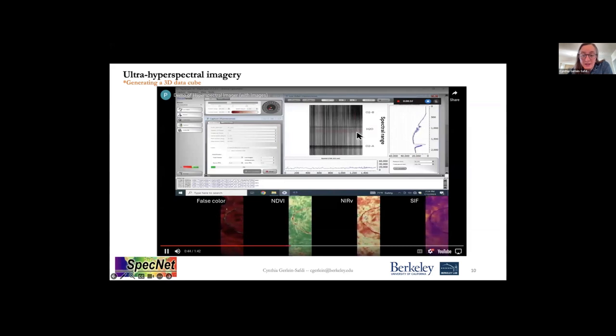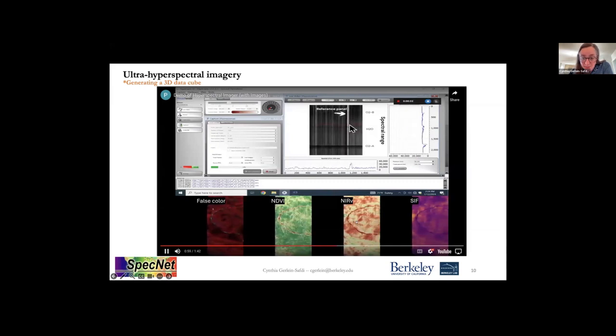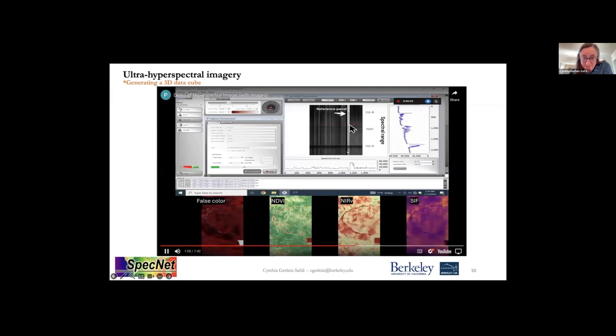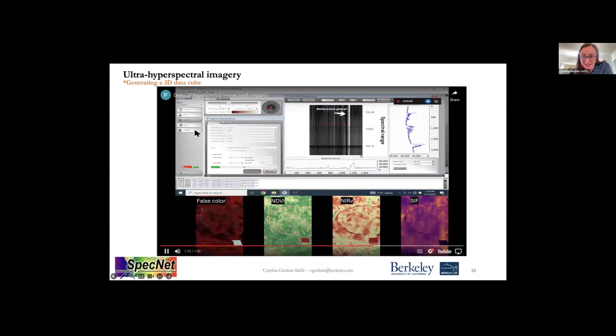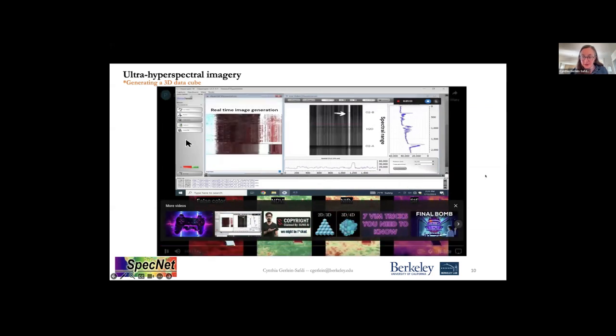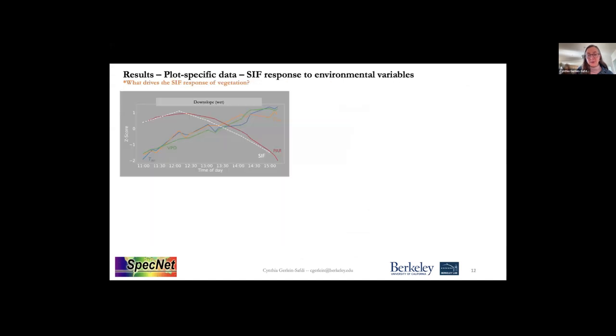So we have the false color, NDVI, NRV, and SIF at the end. And then the red line here is capturing a single pixel and then showing you the spectrum for that place. Oh, we're going over the white panel, here, our white panel reference. So you see it showing up. And then we're going to move. I'm going to keep on going if I can. There you go. All right, so we have those images similar to what we're showing, and we can look at a few different indices thanks to the spectral range that we have.